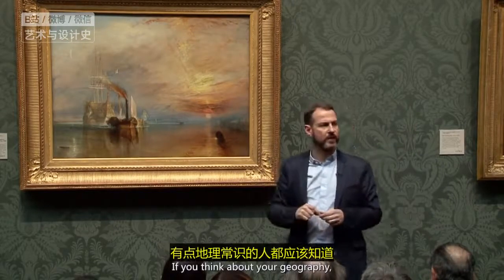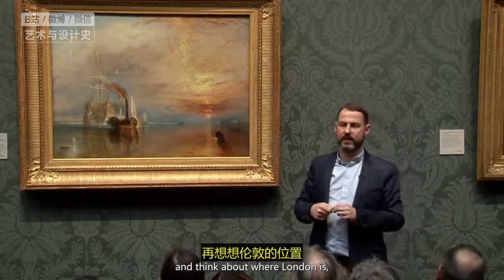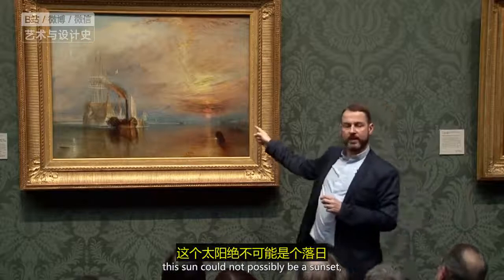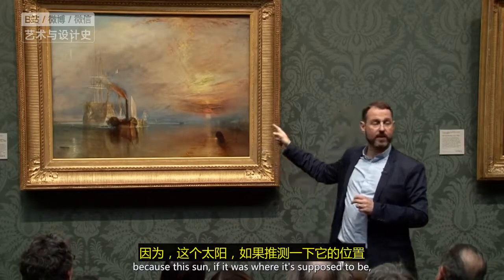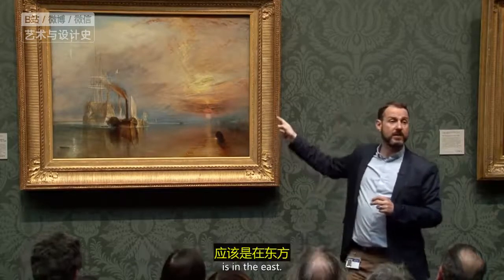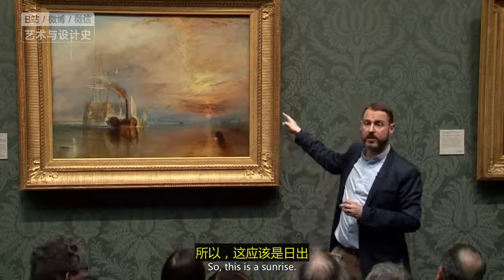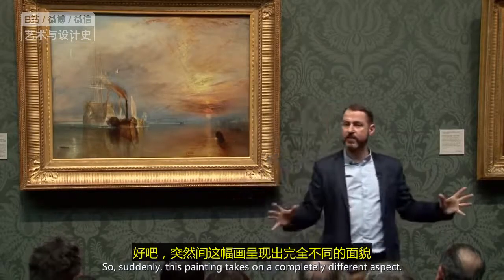If you think about your geography, if you think about where the Thames meets the sea, and think about where London is, this sun could not possibly be a sunset, because this sun, if it was where it's supposed to be, is in the east. So this is a sunrise. So suddenly this painting takes on a completely different aspect.